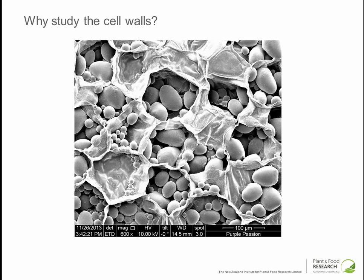Okay, so why are we interested in studying the cell walls and understanding how this relates to the GI of the potato? This is an example of a scanning electron micrograph of a raw potato tuber. So you can see in its raw state, the cell walls actually act to contain the starch granules on the inside. So during processes such as cooking, chewing, and food preparation, the cell wall actually breaks. So starch then becomes accessible to your digestive enzymes to hydrolyze and release glucose.